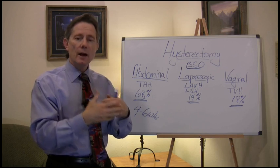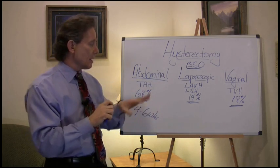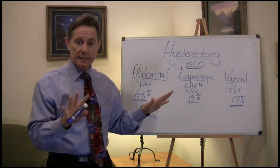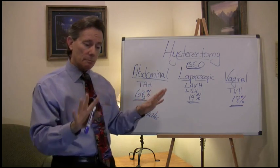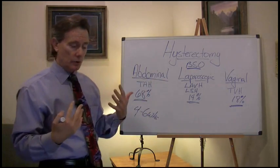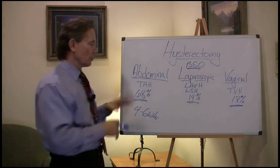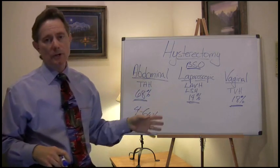And once we close that, we come back up inside, rinse everything out, make sure there's no bleeding, and make sure there's no endometriosis that we need to take out at that time. And then we spray some numbing medicine on there, and then we let all that gas out of the tummy, and then we're done.